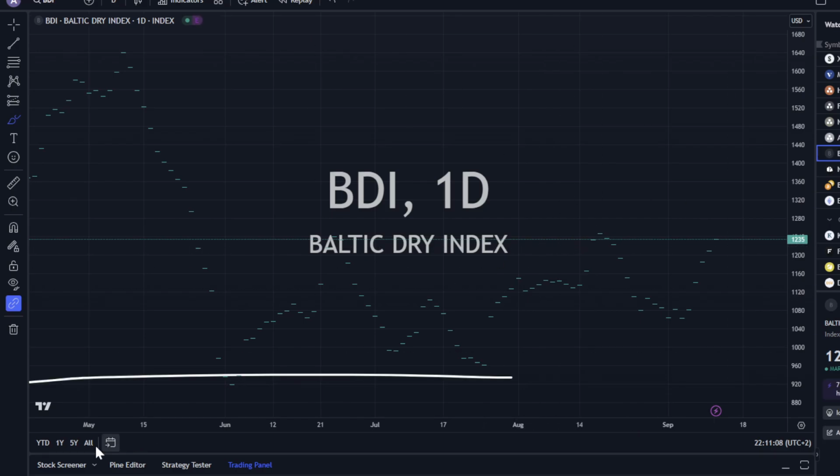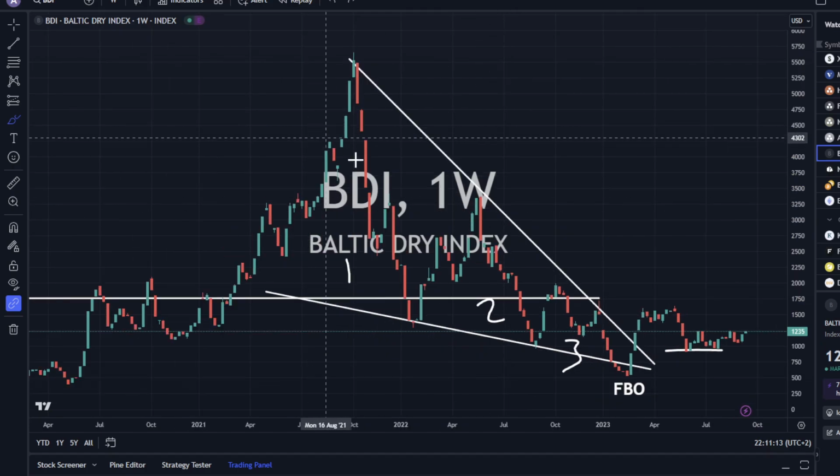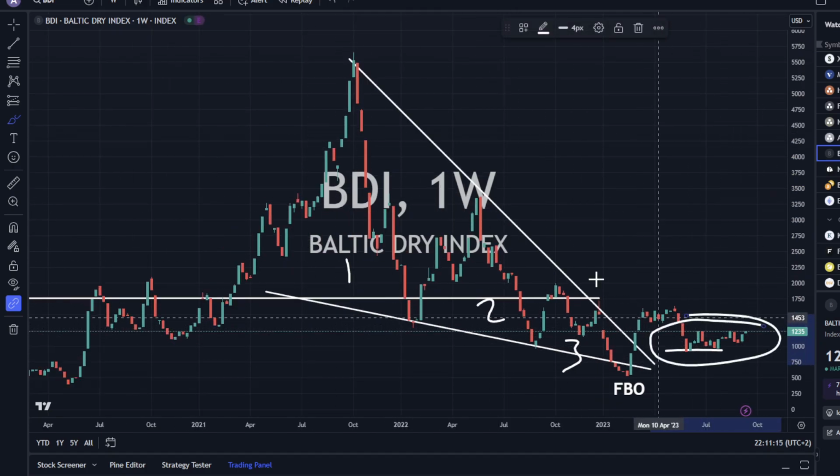Baltic Dry Index still moving on up. And I think we're going to work our way higher with the Baltic Dry Index as we've broken out of the falling wedge. And this is generally a good spot to be accumulating.